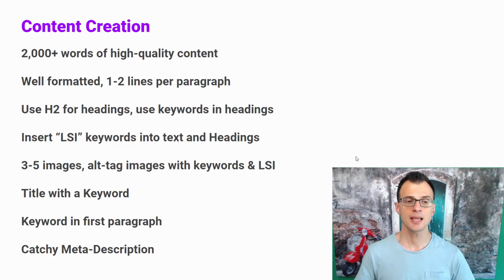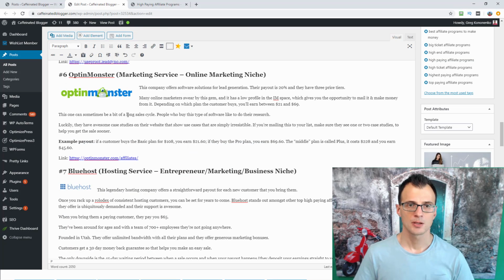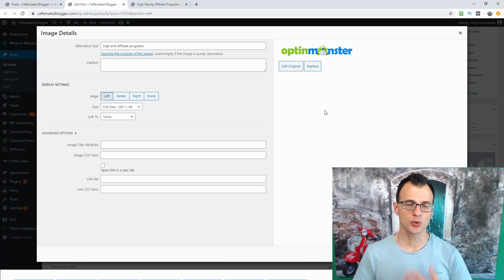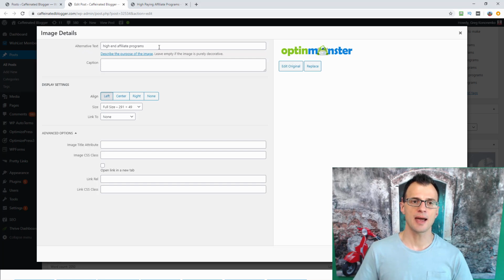Next thing I recommend doing is to insert between 3 and 5 images and tag them properly with your keywords. So for example, here you've got OptinMonster. When you're inserting the actual image that's relevant to your article, I recommend putting in alternative text, also called an alt tag, and giving it a keyword, any keyword, or you can use those LSI keywords as well. This will make sure that the images are also tagged with either your main keyword or with related keyword terms, which should help your post rank better.